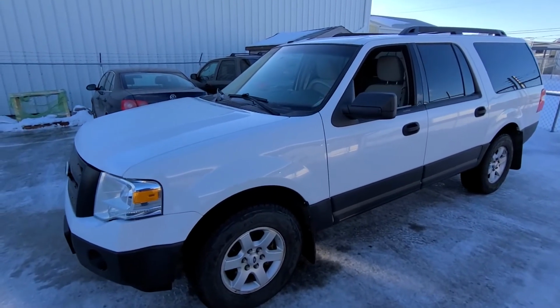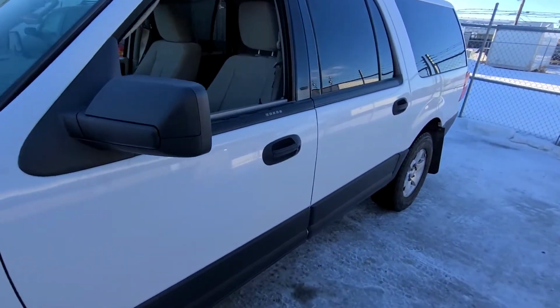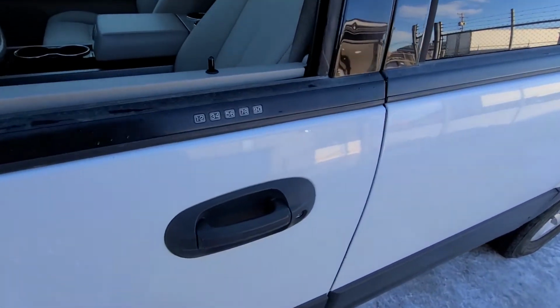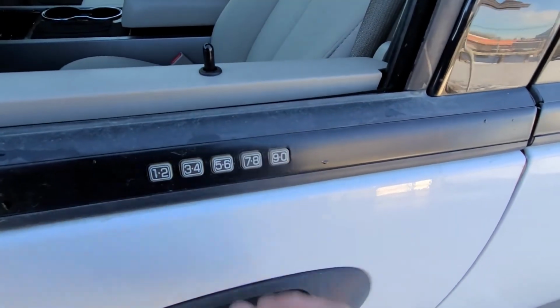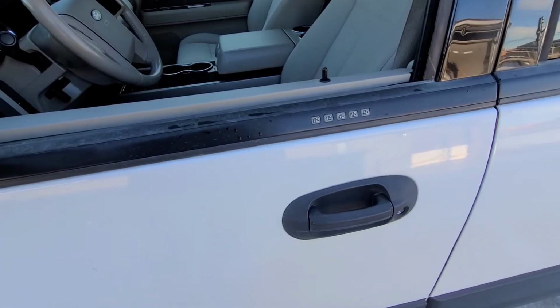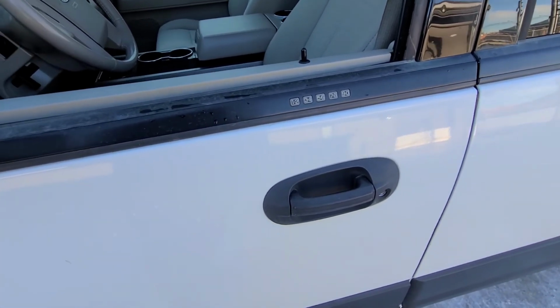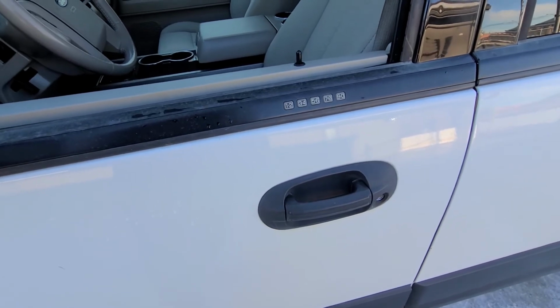Today I have a 2011 Ford Expedition and I will show you how you can set up your own personal keyless entry code, and I will show you a couple of hidden features as well. This video applies to Ford Expeditions made from 2007 all the way up to 2014.